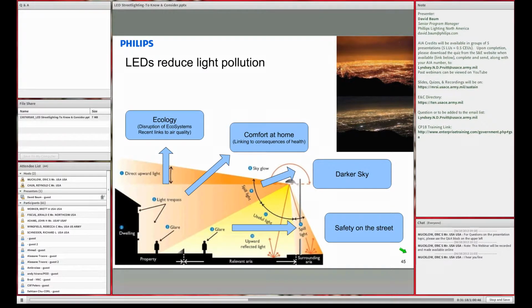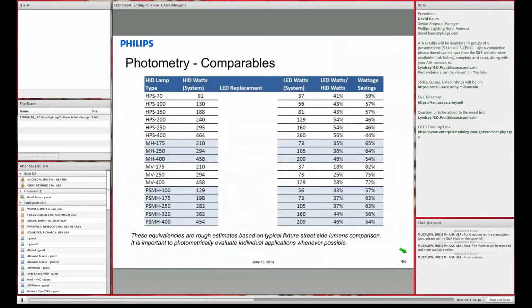LEDs also can help reduce light pollution, and one of the reasons is that we can now take the light and better control it, so that we can reduce the amount of light that is in trespass, either in front of the fixture as spill light, or behind the fixture as light trespass. We can better control how much light is going upwards into the environment. And we really do a lot better job of putting the light onto the surface where it's needed. So what we're finding today is that to get equivalent light levels on, in this case, the street, we can use a fixture that has a lot fewer lumens than what the HID fixture might have produced previously.